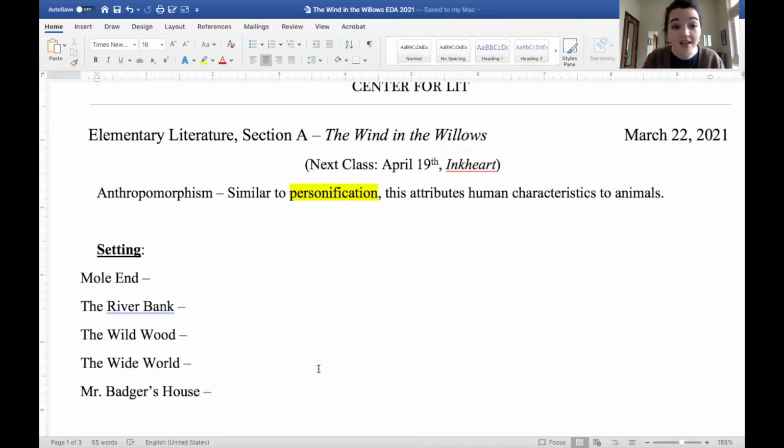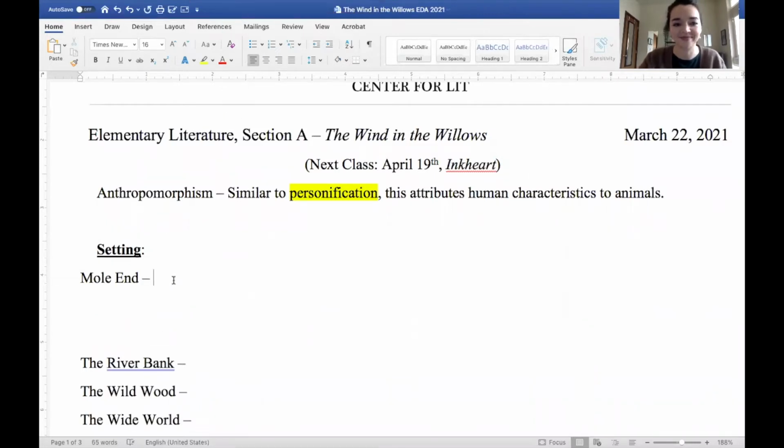And I'd love to call on a couple of you and have you tell me, what is his home like and why in the world would he leave it? James, will you get us started? Tell me about Mole End.